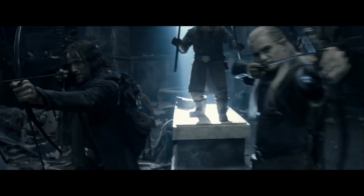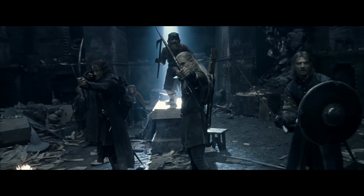You can see what elves look like. You can see the difference between Gondor soldiers and Rohirrim soldiers, riders of Rohan. You can see the orc armor looks completely different. So I think visually it actually helps you tell different groups of combatants from each other.